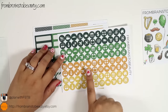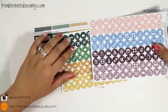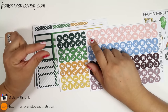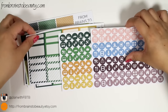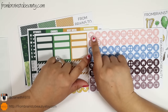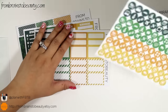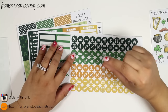I reformatted the icon sheet and I changed the icons. If you see, the ones in the Pantone set are just a tiny bit bigger than these. The reason I did that is because if you put this over a quarter box, these pink ones are slightly bigger. What I did was reformat it so that when you lay these little icons on top of the appointment box, they're the exact same height.